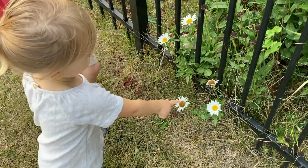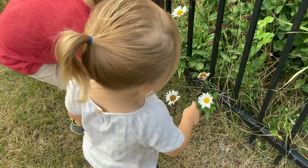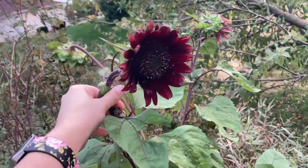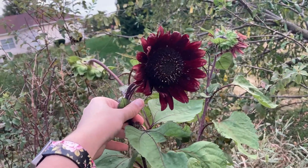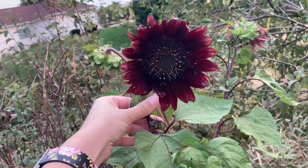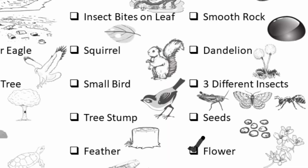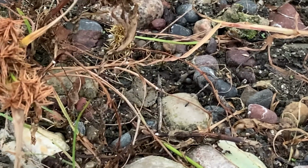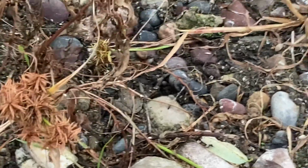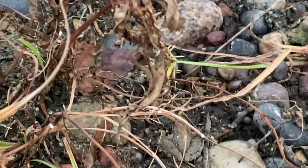There's a flower. Look, we found lots of flowers. This one's a daisy. What kind of flower is this? Sunflower. It's a sunflower. You're probably used to seeing yellow sunflowers, but sunflowers can come in different colors, like this one. We did find a very tiny baby frog. It's gotta be a baby, I think, 'cause it's so small.